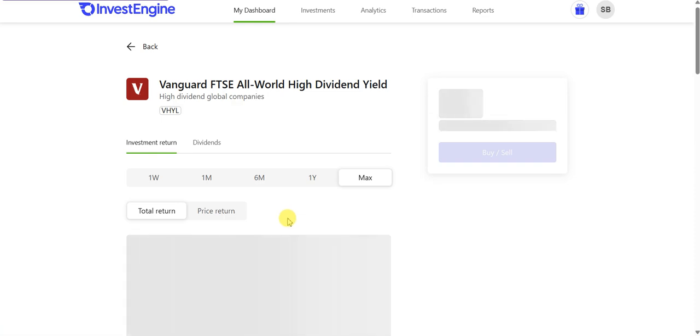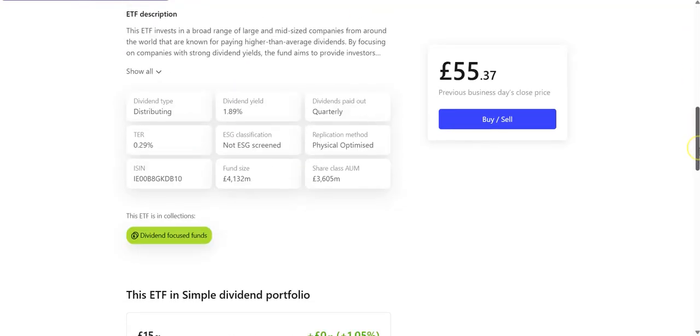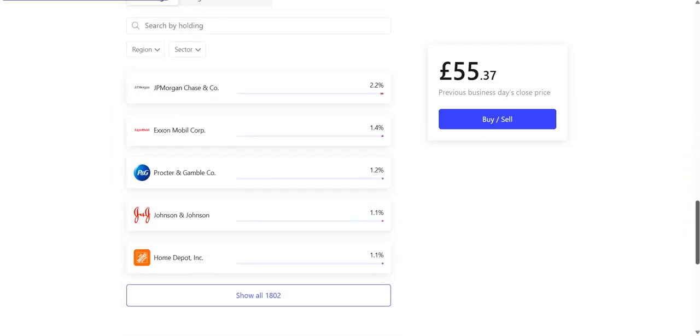Right, FTSE All World. This is a popular one for the HYL. Right, so we have a 1.89% yield paid quarterly. It's not the biggest yield, but it does have good dividend growth on it. So they increase the dividend each year. So that's why this one's popular. 1,802 stocks, it's a lot of stocks. Well-known American names there.